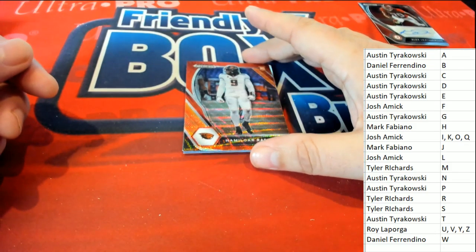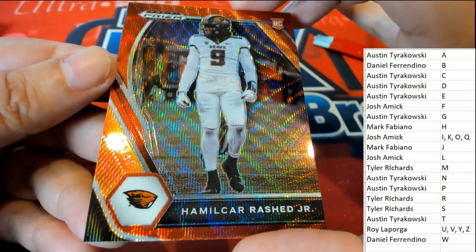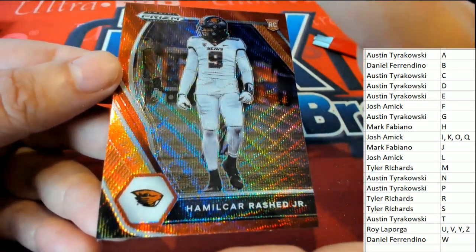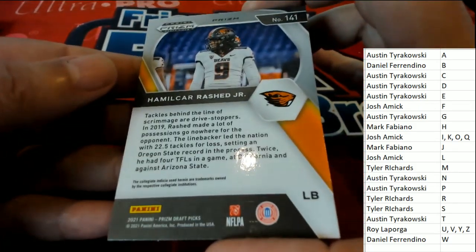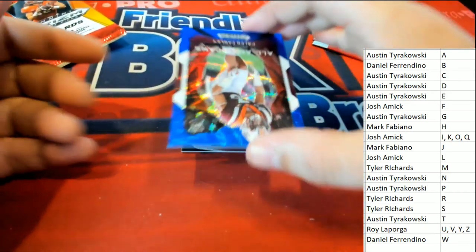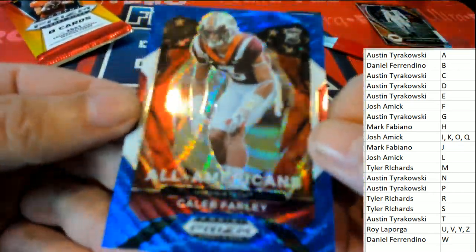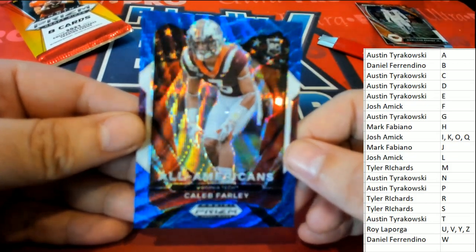Then we have this one right here. And it is our owner who pulls this one, Tyler R. Nice rookie card, Prizm. All-American. Letter F, got an All-Americans rookie.